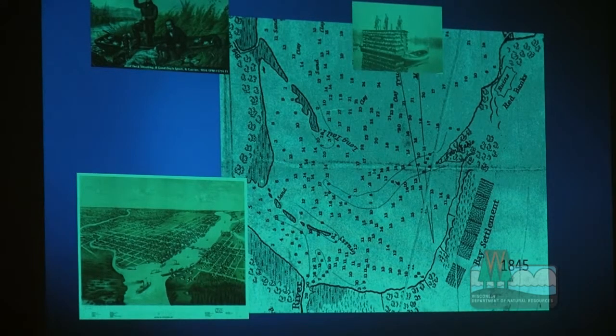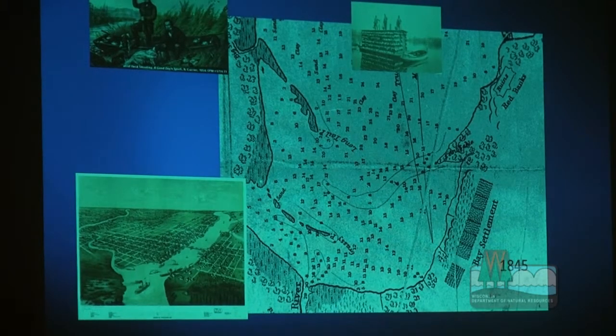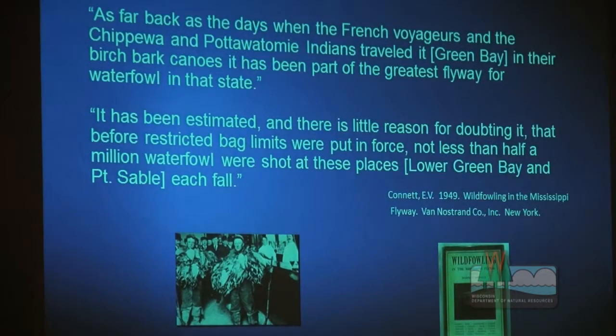So probably native people had been using this area and modifying the landscape significantly before it was actually formally surveyed in the mid-1800s. Anyway, by the late 1800s, the market hunters had realized that Lower Green Bay was a good place to hunt, and it became a rather famous place for waterfowl hunting. Again, taking advantage of this concentration of large birds that use this area. And Point Sable surely was a part of that culture of waterfowl hunting, even back before we have records.